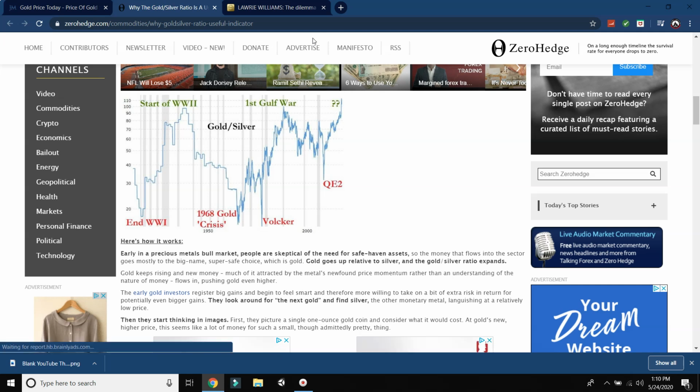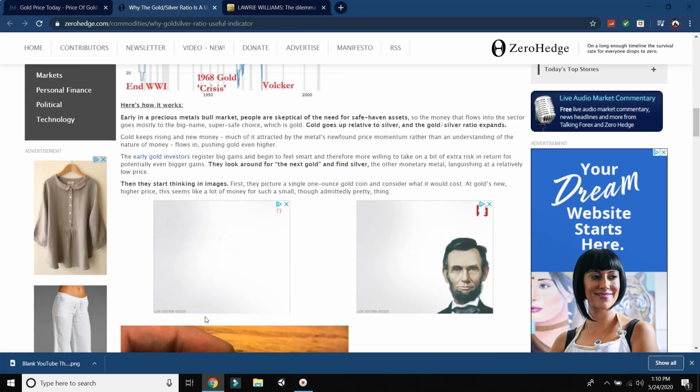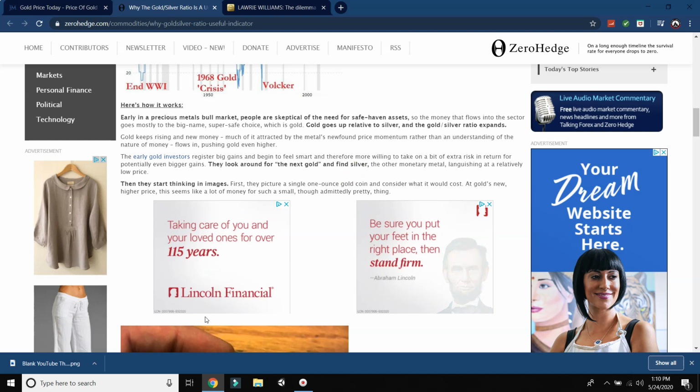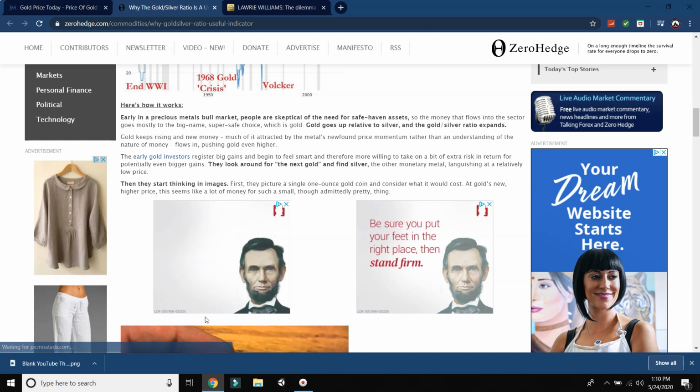Gold keeps rising, and new money, much of it attracted by the metal's newfound price momentum rather than an understanding of the nature of the money, flows in, pushing gold even higher. So people from stock markets come in. People from all over jump into gold, even if they don't understand the markets. The early gold investors register big gains and begin to feel smart, and therefore more willing to take on a bit of extra risk in return for potentially even bigger gains.